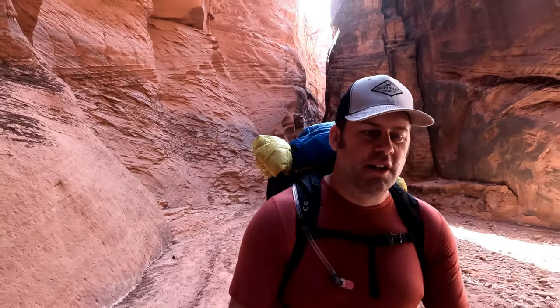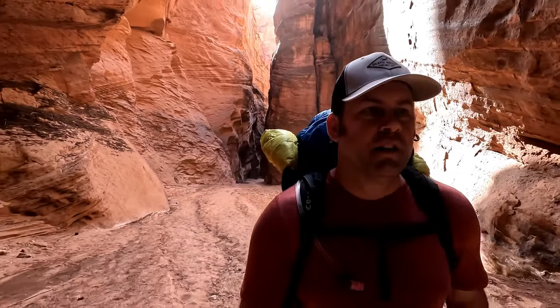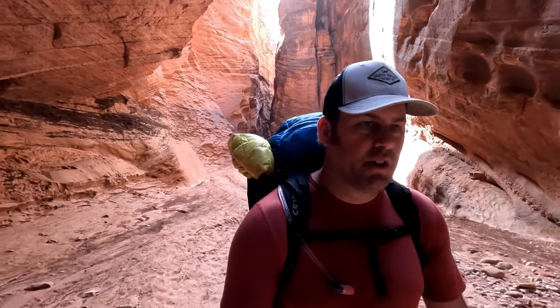Also, being that this is one of the longest slot canyons in the world, you got to watch out for falling rocks from above. So a lot of rocks here at the bottom of the canyon, they came from somewhere, from the walls and from up above. So be alert to falling rocks.